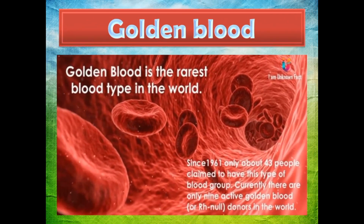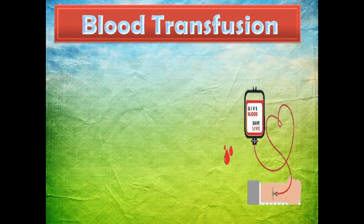Another interesting blood group is golden blood. It is the rarest type of blood group. Since 1961, only about 43 people claim to have this type of blood group. Currently, there are only 9 active golden blood donors. It is also known as the Rh null blood group.